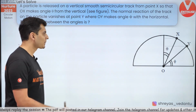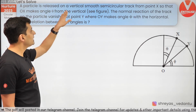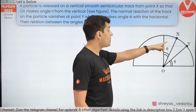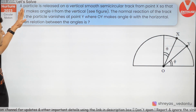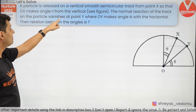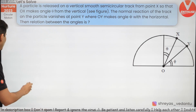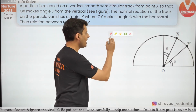Okay, so here we have the next question. We have a particle and it is released on a vertical smooth surface. The track is given and it starts from point X, and the initial angle is theta. After some time, the particle vanishes from point Y, where OY makes angle phi with the horizontal. What is the relationship between the angles? What is the meaning of vanishing? What's exactly happening over here?